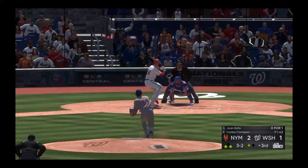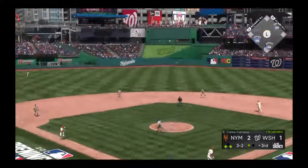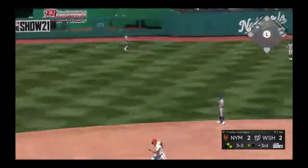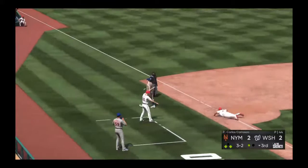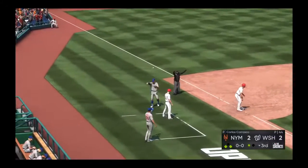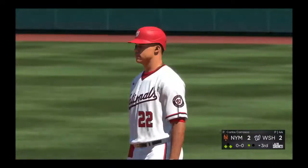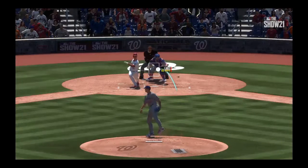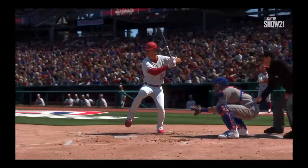Now the 3-2 pitch. Line drive, and that's a base hit into center field. And the run is in to score from third. That's the difference in today's games. Pitchers will throw any pitch in any count, but the batter was able to deliver on a 3-2 breaking ball.